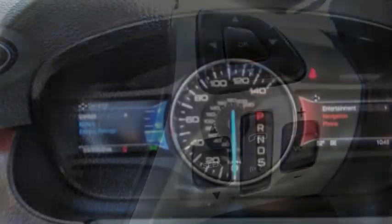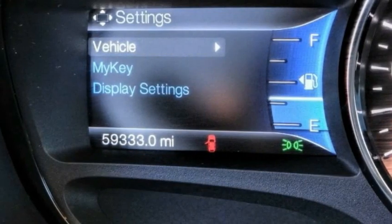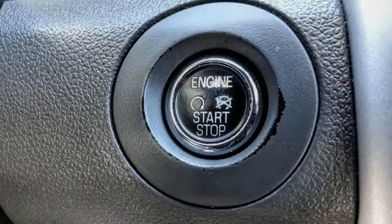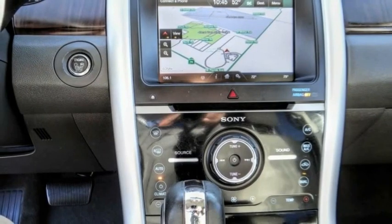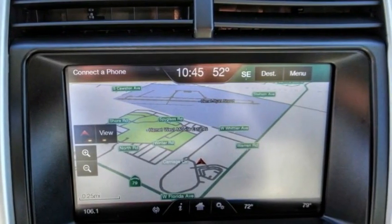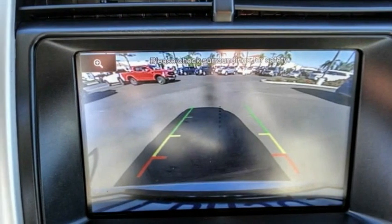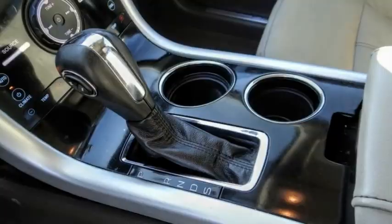Here are some of this vehicle's great options: electronic stability control, alloy wheels, brake assist, traction control, remote keyless entry, four-wheel disc brakes, speed control, rear window defroster, rear window wiper, heated front seats. This isn't just a vehicle, it's an experience. So stop in for a test drive today.